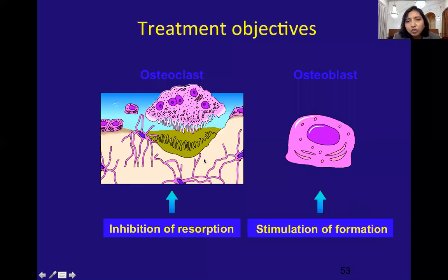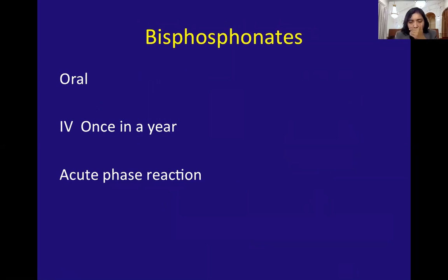There are different kinds of treatment for osteoporosis. I'm not going to go into the details of that, but there are two major treatments for osteoporosis: one where we inhibit the osteoclast, and the second where we stimulate the osteoblast. The osteoblast is a cell which forms the bone, and the osteoclast is a cell which degrades the bone. So if you stop the degradation and increase the formation, then you can prevent fractures. Bisphosphonates are anti-osteoclastic. They can be either oral or intravenous once in a year.